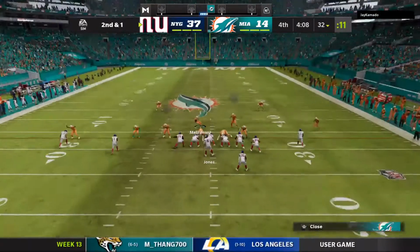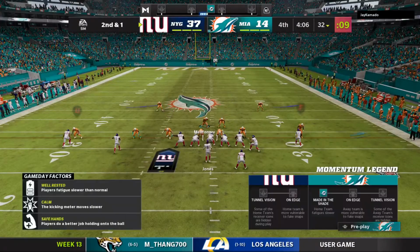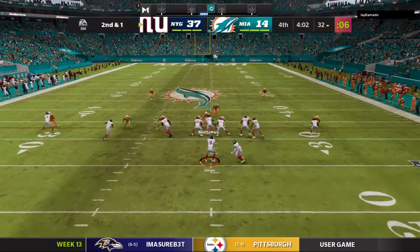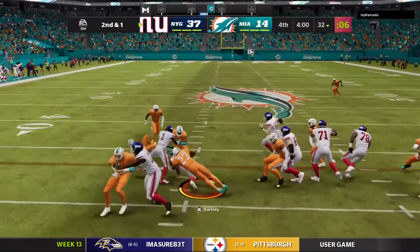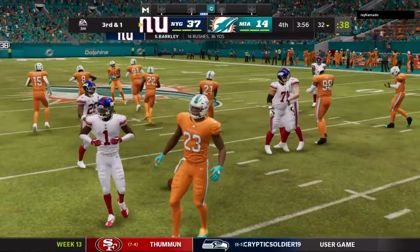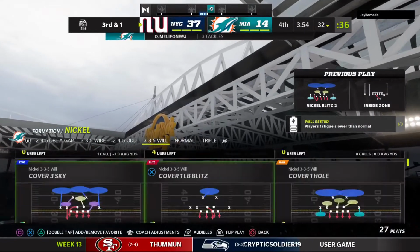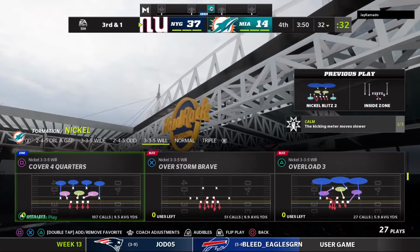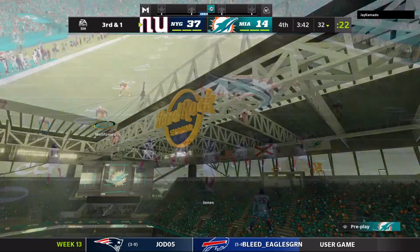Here's 2nd and a yard. A handoff to Barkley. And he's stopped after a gain of 1. Not enough. Still a yard to go on 3rd down. This defense starting to buckle down when they need to, and right now they're winning this 4th quarter, losing the game, but they're winning in the 4th quarter.